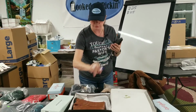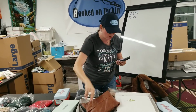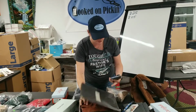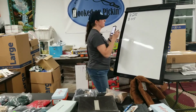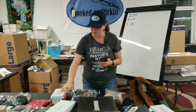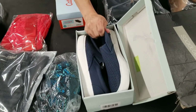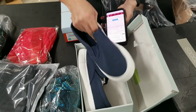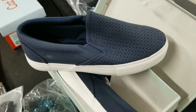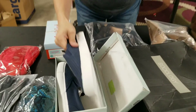Then I got a pair of really cute Sociology brown women's knee-high Macy boots is what they're called. Size 7.5. Those cost me $4 out of a liquidation box. $5.25 is what I earned, so I'm at $1.25 for profit. Then I've got some really cute Jen Ardor sneakers. These also came out of a pallet that I got, and so I ended up paying about $4 for those. I earned $8.25, so minus my $4, I'm at $4.25 of profit on those.